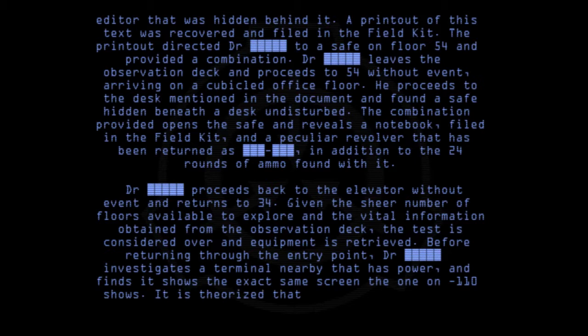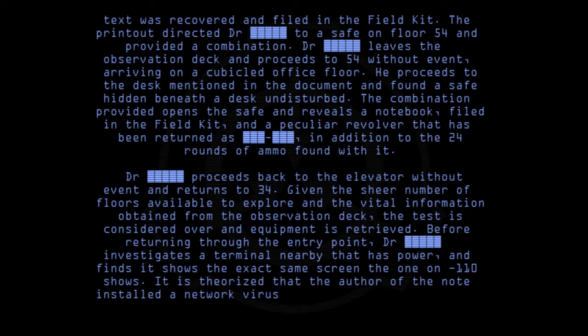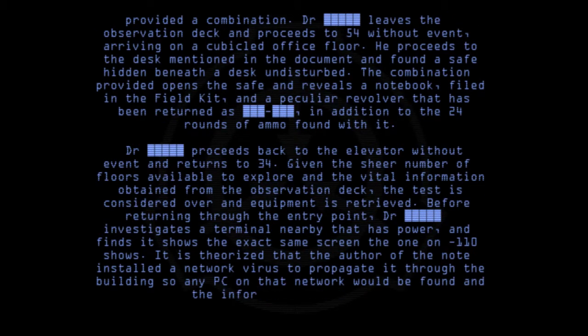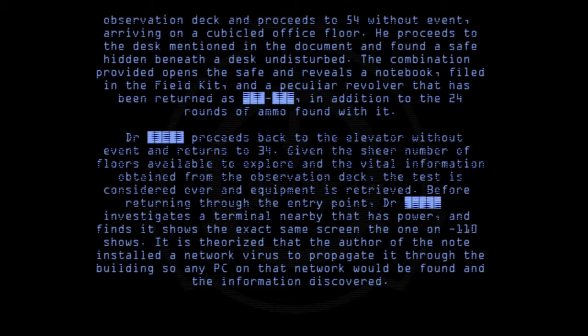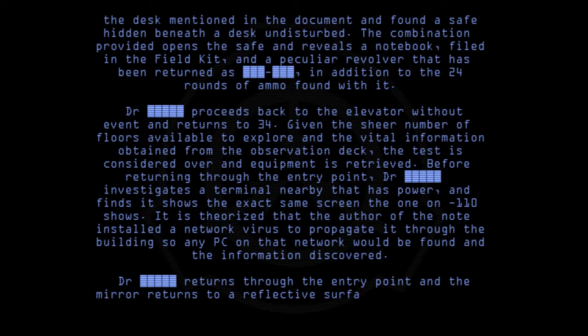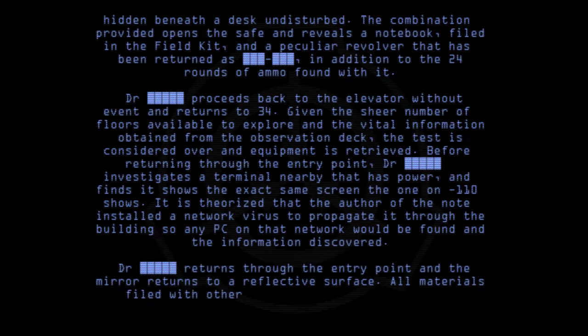It is theorized that the author of the note installed a network virus to propagate it through the building so any PC on that network would be found and the information discovered. Doctor returns through the entry point and the mirror returns to a reflective surface. All materials filed with other SCP-093 recovered materials.